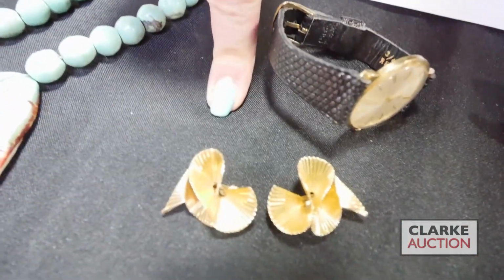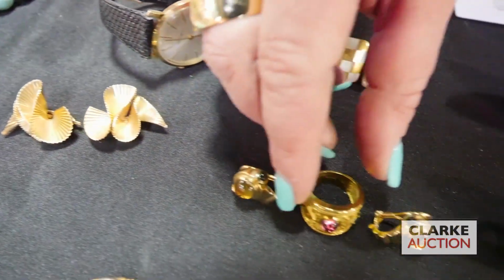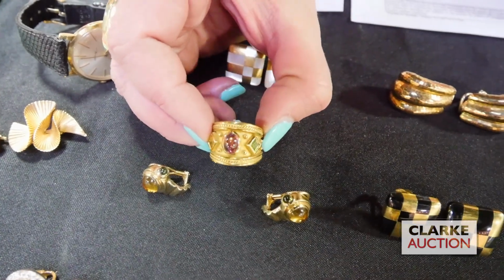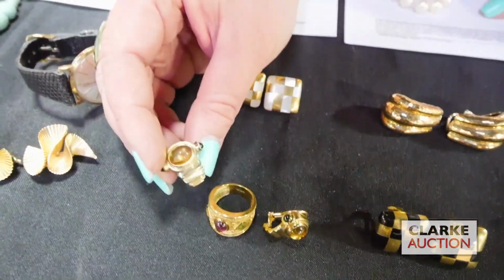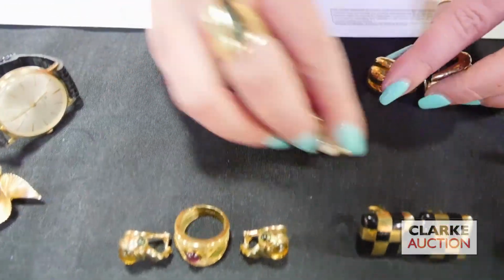Vintage Tiffany & Company 14 karat gold ruffled and fluted earrings. We have this suite. So it's a nice 18 karat gold cocktail ring with a central cabochon flanked by faceted stones and a pair of near matched 14 karat gold earrings. So just really similar stylistically. And I'm going to move these two closer to each other.